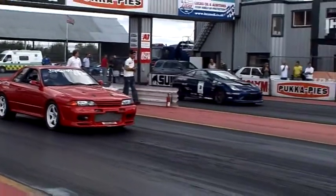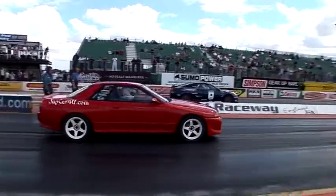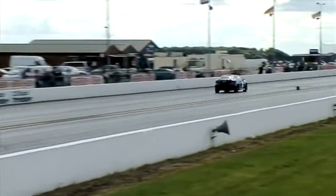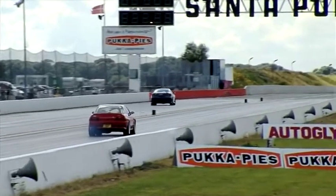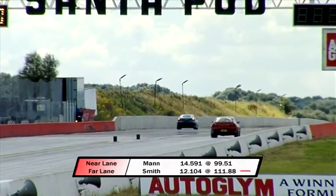Here is Adrian Smith up against Steve Mann. Oh no, Steve Mann's engine just bogging down through the 60 foot. It looks like problems for Adrian there, around about the 330 foot mark, but it's irrelevant. He's going to get to the other end first. Takes the win with a very off pace 12.10.